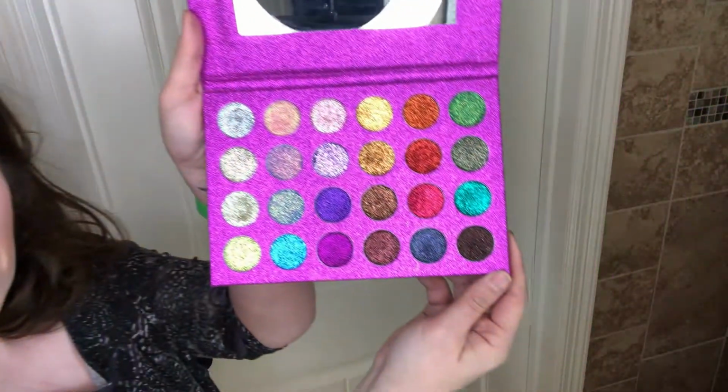I didn't use any of the Boss Bitch today. I really didn't want to take away from their main shadows. I wanted to go ahead and show those. Again, this is the palette.